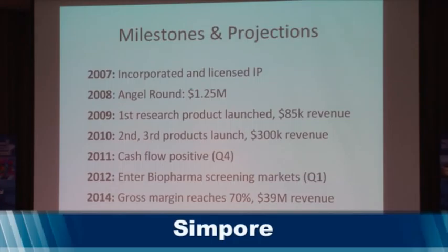Our milestones to date: we incorporated in 2007 and exclusively licensed IP from the University of Rochester, where the technology was developed. We launched our first product in 2009 based on development we had done with our angel round. We used the angel money to take the technology outside of the university and scale up production, and we're now successful at scaling that production up. Our microscopy product to date has generated about $150,000 in revenue. We expect that to continue to increase this year. We'll be launching our products in separations and cell culture. We expect about $300,000 in revenue this year.